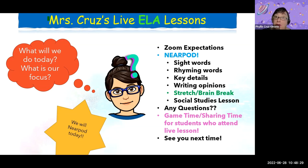We are also going to work a little bit with rhyming words. Changing that first sound and rhyming words like cat and sat. So we're just changing the first sound. Remember we did that a few weeks ago so that you can find words that are in the same word family. Then we're going to work on some key details from a story. Those are important to know.